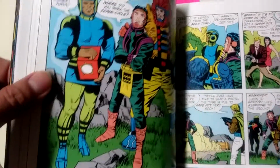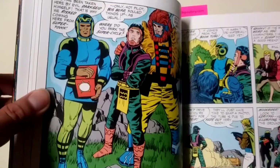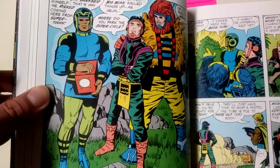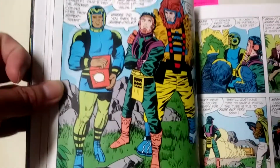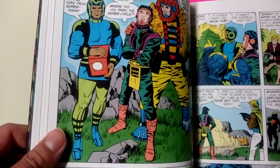This box, I think that's the box that teleports them. It opens up that portal. So you could get an idea of the art. They're looking for this girl that got kidnapped, who's also part of their squad. Her name is Beautiful Dreamer, and they're trying to find her.